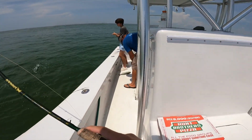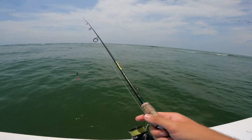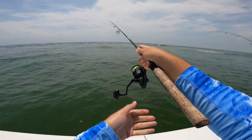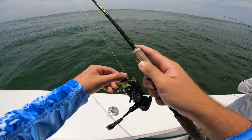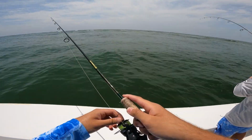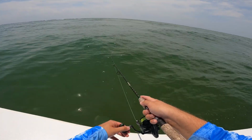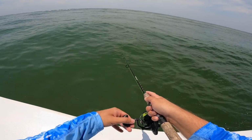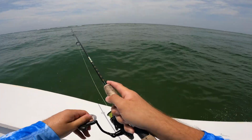Alrighty, my first fish of the day. Landed. Found the first one of the day. Sean's hooked up. I'm hooked up. Charles is hooked up. Super fun fighting him on these ultralight rods. Literally crank it as fast as you possibly can. And they usually nail it. Oh, like that. Oh, I just had him. Yeah, I had one. Okay.